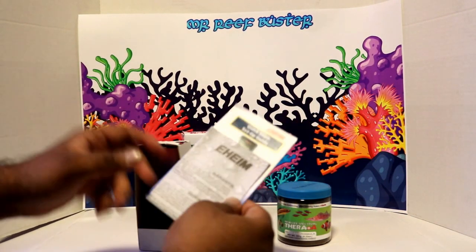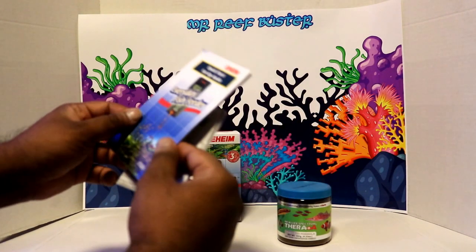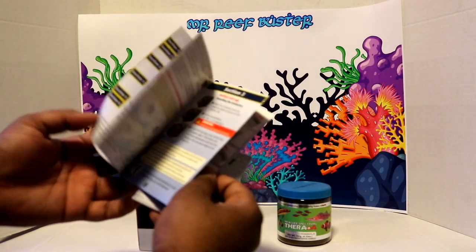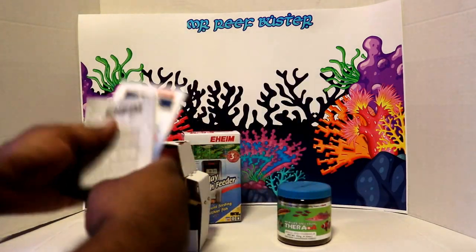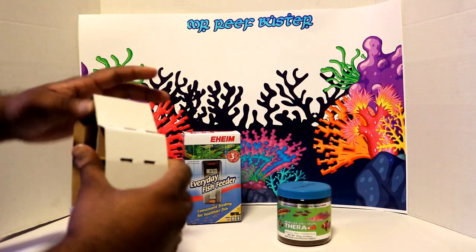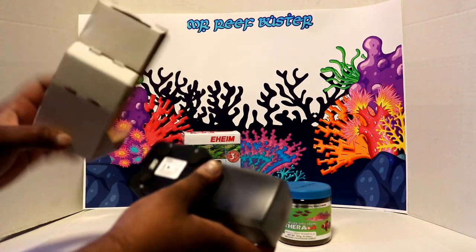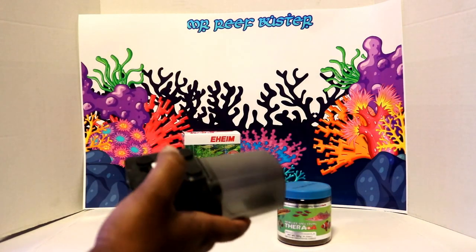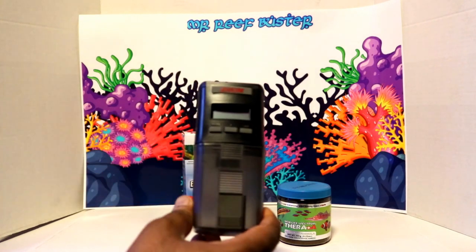Okay, so in the box, you get your manual and quick setup guide. Make sure you read it, guys. It helped me out when I set up the other one for my 45-gallon, but now I know everything, so I don't have to read it. But if it's your first time, go ahead and read it. Okay, let's take it out. Put that aside. So here is your fish feeder, guys.